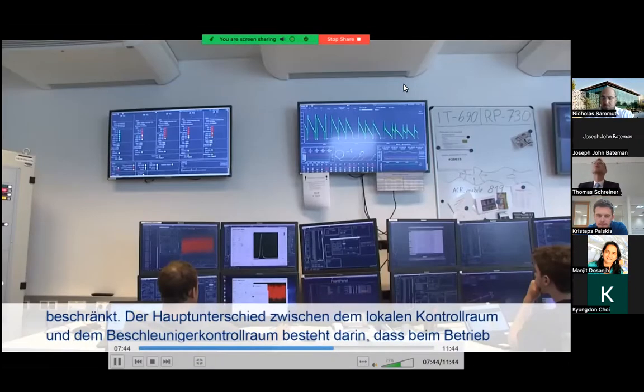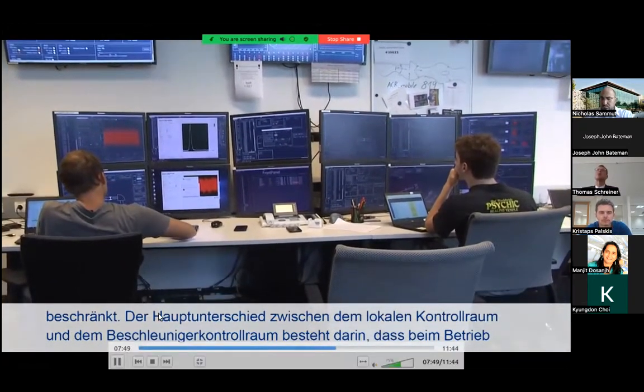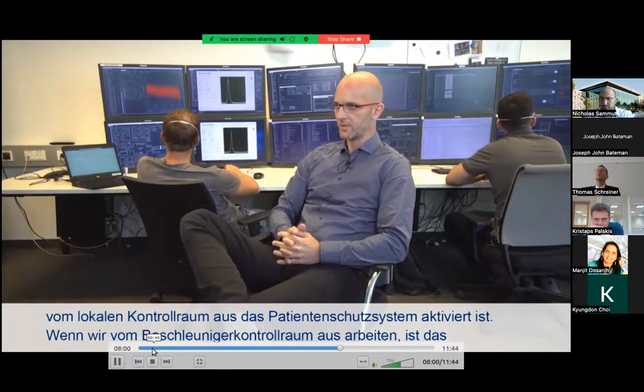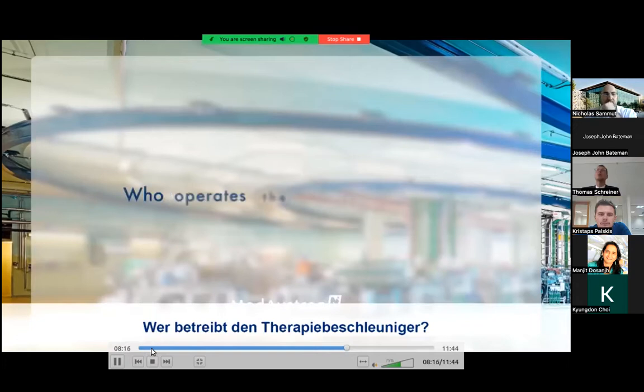The major difference between operation from the local control room and the accelerator control room is that in the one case, so when operating from the local control room, the patient protection system is activated, whereas the patient protection system is deactivated when we're operating MAPTA from the accelerator control room. This means also that we must not operate MAPTA from the accelerator control room for patient treatment, because otherwise the safety of the patients would not be given.